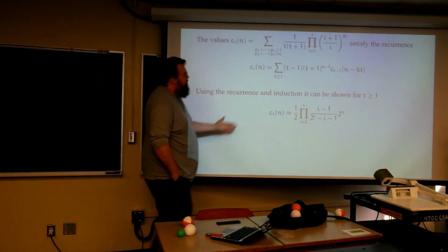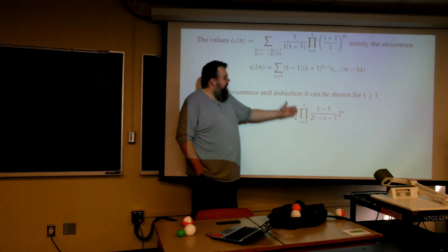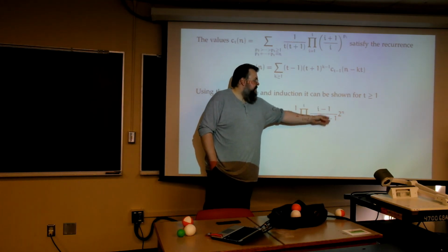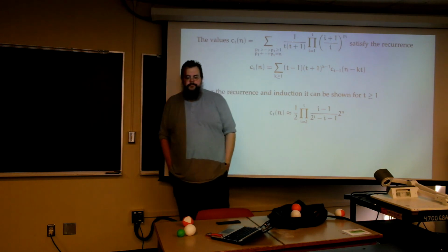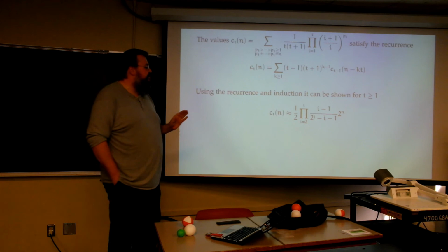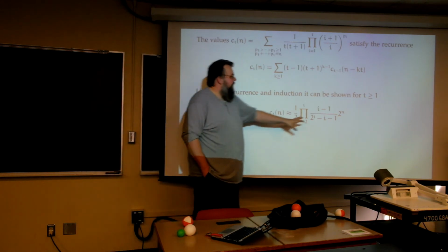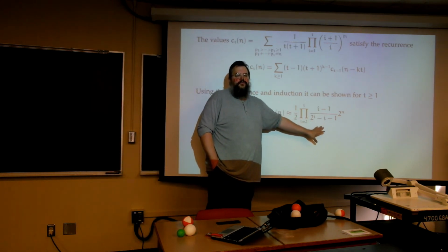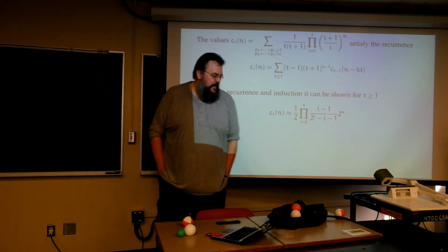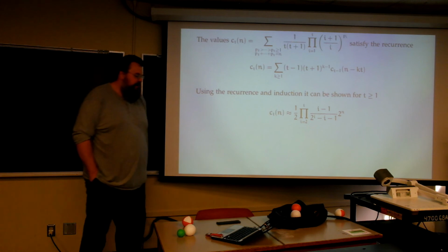That ct of n is approximately 1/2 times this product of i minus 1 over 2 to the i minus 1, and then times the 2 to the n on the end. Now, this approximation is actually really good in the following sense. The error grows at order root 3 to the n. So it really is growing at 2 to the n. That's not just a really bad approximation.